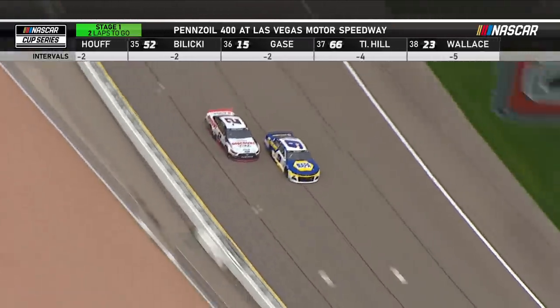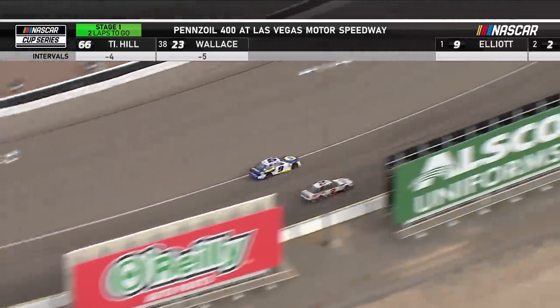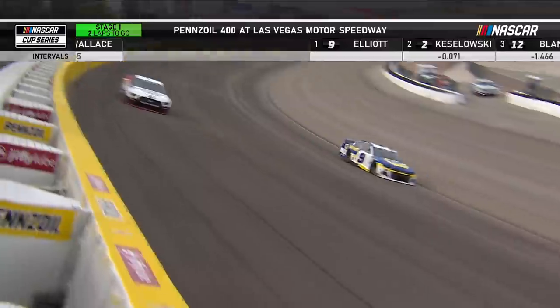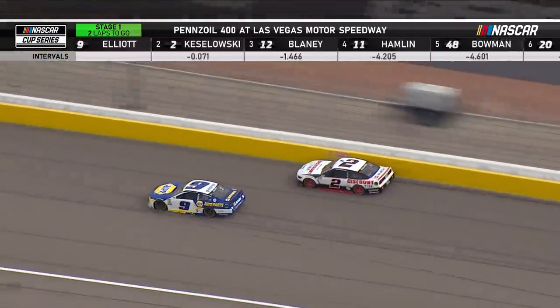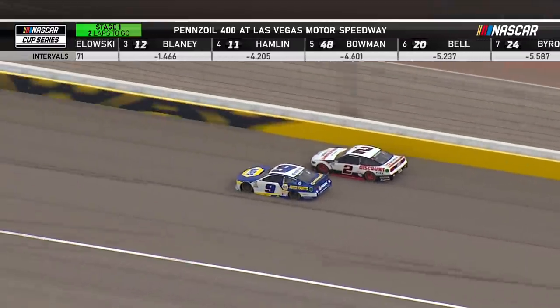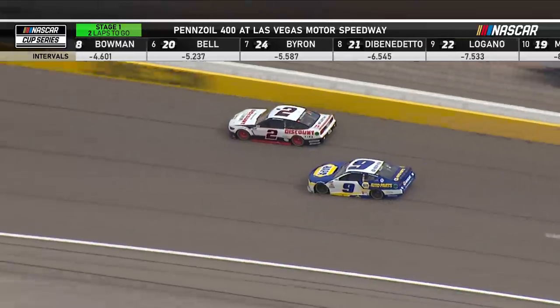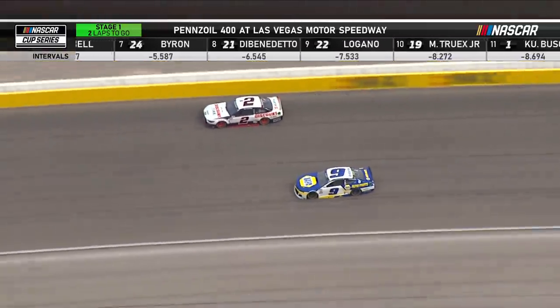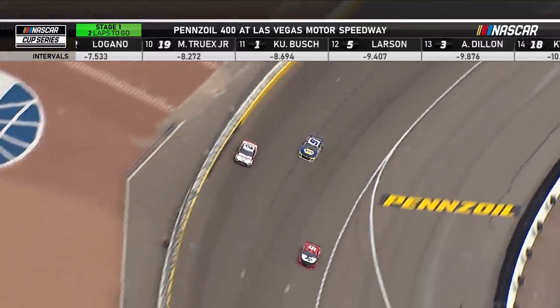These guys are getting after it for the lead. And I see Brad Keselowski likes to move up top, get that momentum off the corner, get a big run, and use the draft on Chase Elliott. Chase Elliott stuck to the bottom. And you see, he could have moved up right there and blocked, but he didn't because he wanted to stay on the bottom. Gave him that outside line. Well, I think he's going to clear him here. He's gone. Two to the lead.